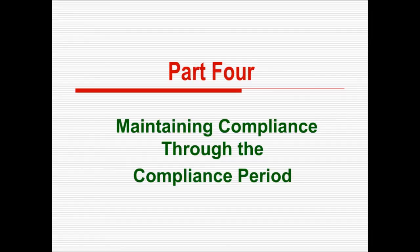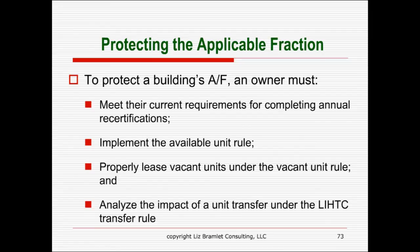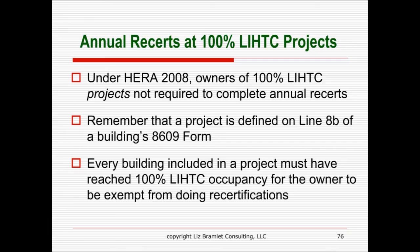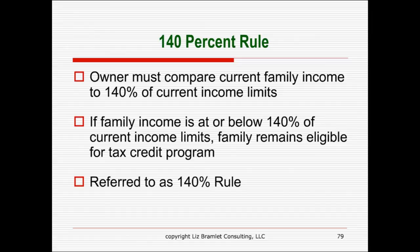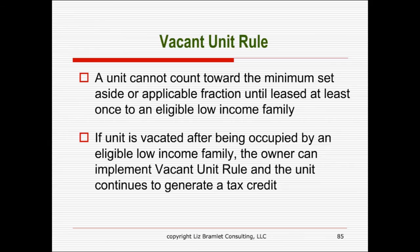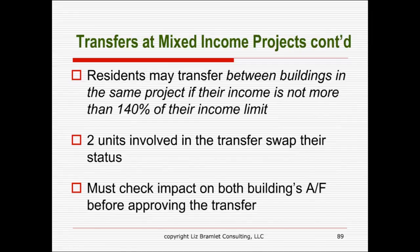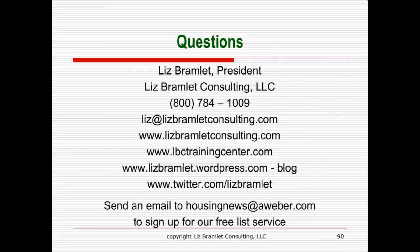Now, the last bit here is all about maintaining compliance. We won't have time to go through it. I thought we might have too much material, but I still wanted to provide it for you in the slideshow so that you could review it yourself, and that way it gives you an idea of what you would be looking at if you were going to be managing a tax credit property long term, and the kinds of rules you need to make sure you understand when you take on managing a tax credit project. Maintaining compliance is particularly difficult if you're looking at mixed income projects. 100% tax credit projects are always simpler to manage. So you want to keep that in mind as you're making your business decisions.